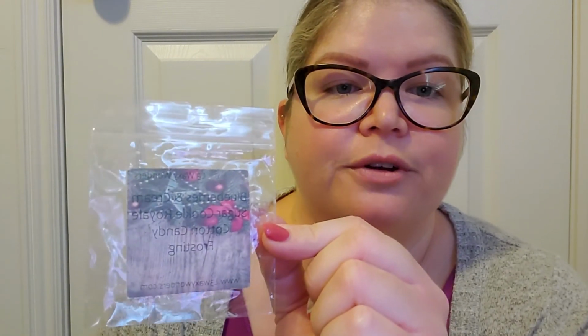Second day is blueberries and cream, sugar cookie royale, cotton candy frosting. And I'll be honest, this smells like blueberry sugar from Bath & Body Works, which I'm not a fan of. It's too candy-like to me. I didn't smell the sugar cookie, and I'm sure I smelled the cotton candy frosting, but I just mainly smelled the blueberries and cream, which to me was blueberry sugar from Bath & Body Works.